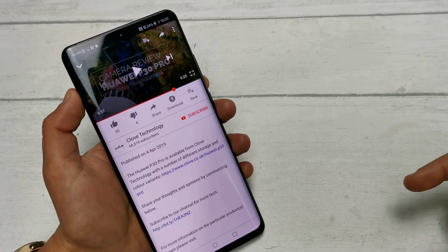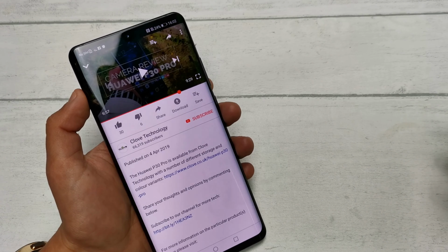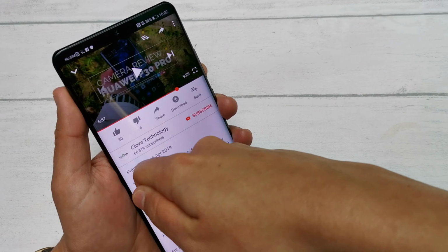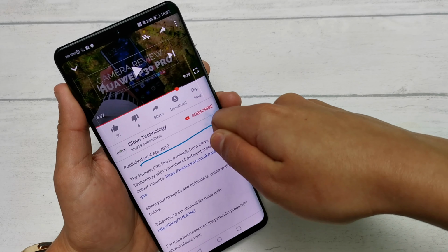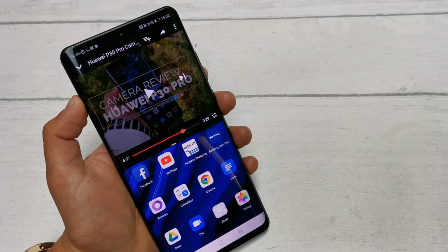So first open up the first app that you want to use. For me this is YouTube, and firmly press your knuckle on the screen until a blue line appears, as you can see here, and swipe across as so. Now your phone will automatically enter into split screen mode.